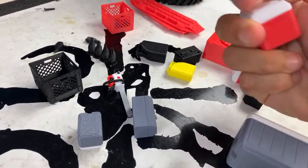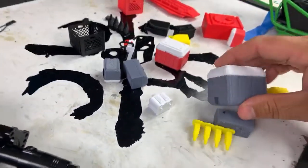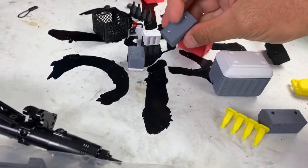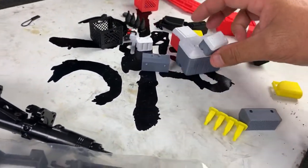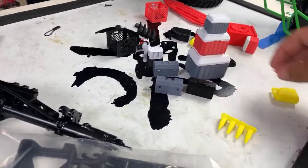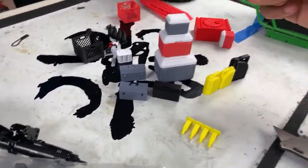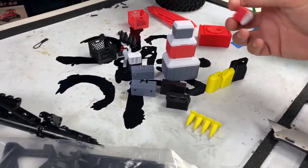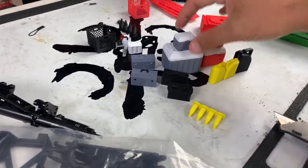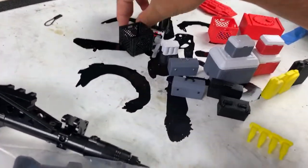Coleman cooler. It feels like it should open. I don't know if I can do it one-handed though. Batteries, toolboxes, all different size coolers. Check that out. Yeah, a couple toolboxes in here. Water or gas cans. Actually, there's red coolers and gray coolers. Man, this is so cool. Thank you, Donald, for throwing these in.